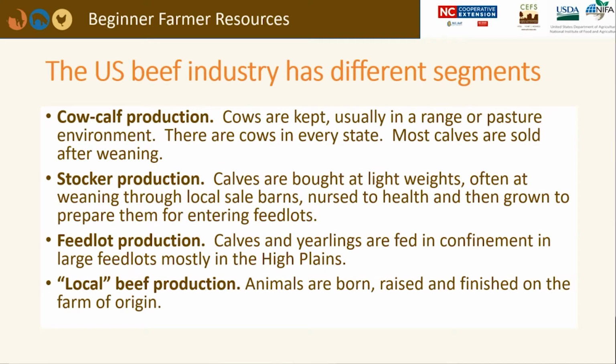So if you think about the cow-calf, the stocker, and the feedlot industry that we have, when you purchase a piece of meat at the grocery store, you really have no idea where that animal had been. Very good chance that it was born here in the Southeast, was moved perhaps to Tennessee or some other state for stocker production, then went to a feedlot in Kansas or Nebraska, and then ended up being harvested and packed in the Midwest, and then sold back here in the grocery store in North Carolina.